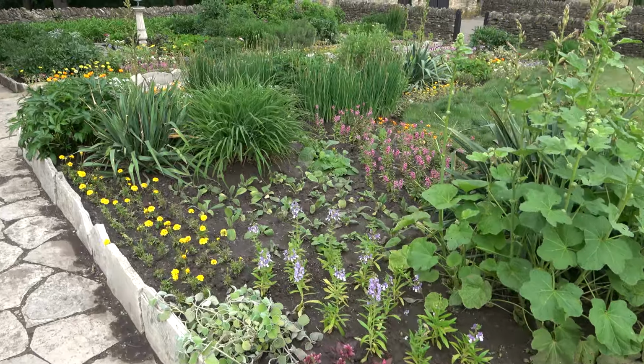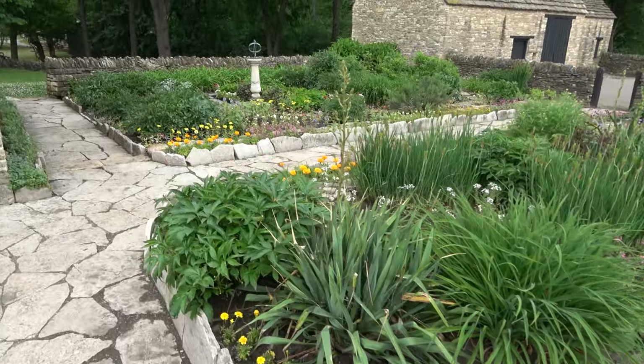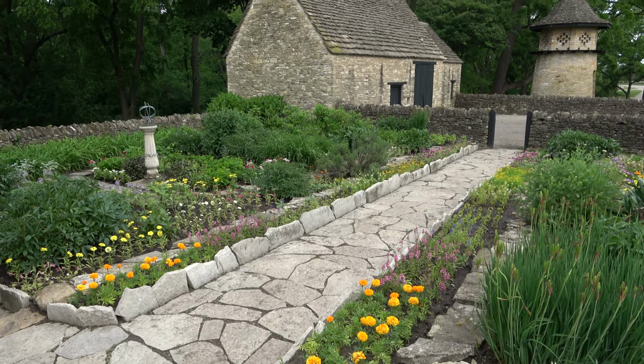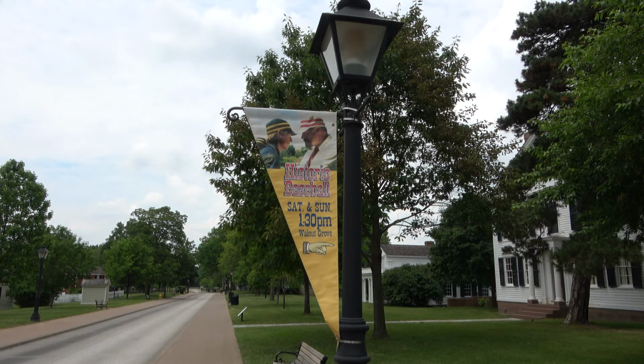I do just want to make a quick note, between both the village and the Henry Ford Museum, everything is in really, really good condition. The grounds are immaculate, everything's in really, really good shape. It's fun. During the weekend they play historic baseball here in the afternoon.